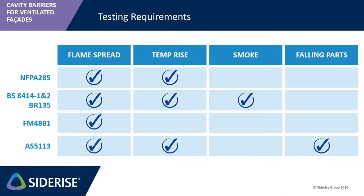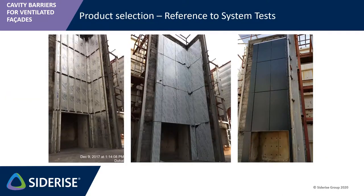The only difference in the Australian standard is they calculate the debris which falls; they weigh the debris, how much it falls. And in BR 135, in the next slide, I will tell you how the classification of the test is done. So here is a test. This is during the construction of a test which was done here in Dubai. The first image shows the installation with insulation and cavity barriers, and then external cladding installed.